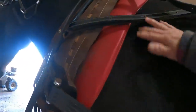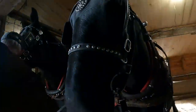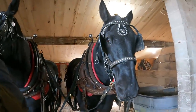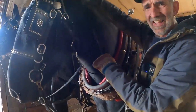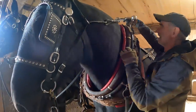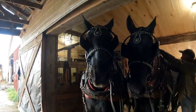This is a tricky time of year for getting the horses clean. I brushed them, and then every time I look, it looks like they're dusty. They were out in the rain last night for a little while till we got them in. It's really windy right here. And I clipped all their manes this morning. Looking good, boys. Ready to roll, aren't you, Buck?